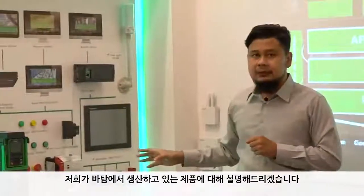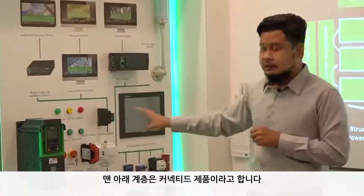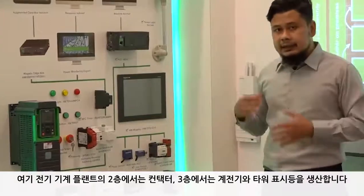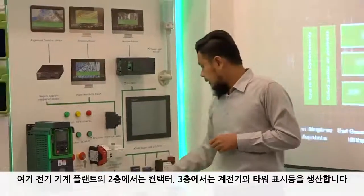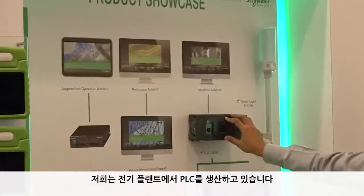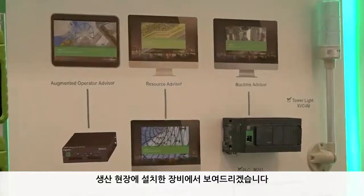I will explain the products that we are producing in Batam. Here, all the products follow the EcoStructure layers. At the bottom, we have connected products, like sensors, as I mentioned previously, contactors, relays, drives, and HMI also. Here in PEM, plant electromechanical, we are producing contactors on the second floor, and relays and tower lights on the third floor. The second layer we call edge control. We are producing PLCs in PEL, plant electronic. We also have the Schneider edge box, which I will show you later on our machines. We are installing it in the machines on our shop floor production.